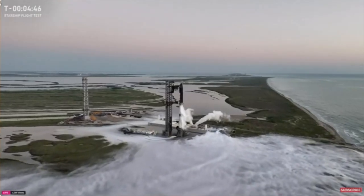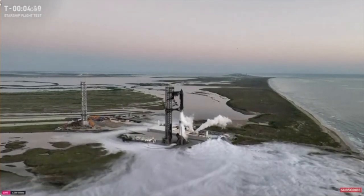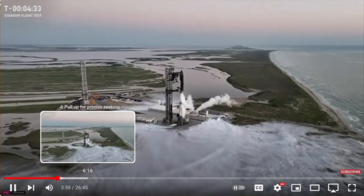Thanks, Dan. Our rapid iterative development approach has been the basis for all of SpaceX's major innovative advancements, including Falcon, Dragon, and Starlink. Today, we're testing hardware and systems.